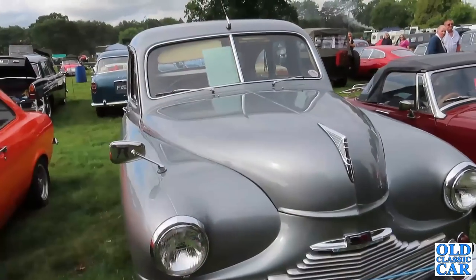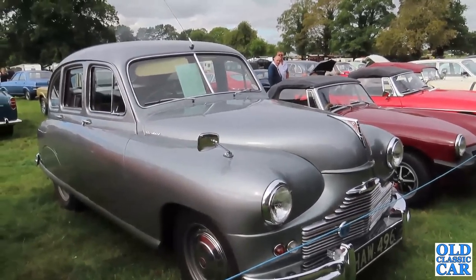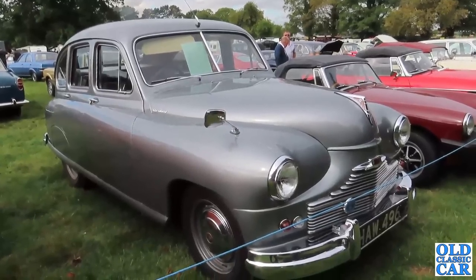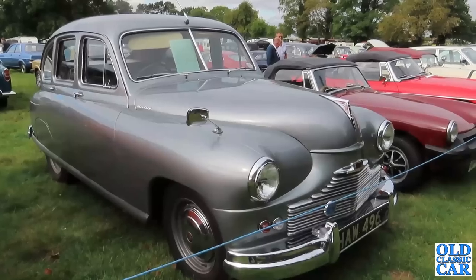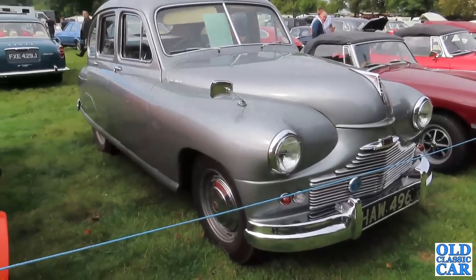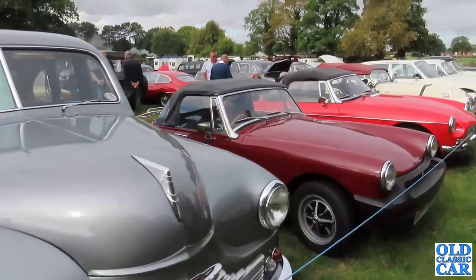The bonnet line changed slightly as well between the Phase 1 and the 1A. The 1 had mechanical brakes, if I remember correctly, whereas the 1A had hydraulic brakes. So that was a difference under the skin, but visually they didn't change a great deal apart from the grille on the front. Lovely car.